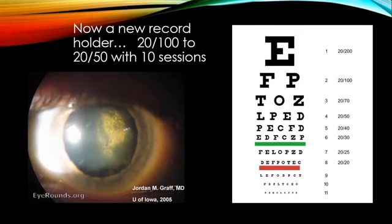there, line number 7 on the right, missing 1 letter on that, and then after 10 more sessions, he read the 20/20 line, and the cataract was totally gone. It looked perfectly clear. I saw him at 2 months post-Bemer. He doesn't have one himself, he's pondering it. But anyway, at the 2-month mark, he was still 20/20 and no cataract.